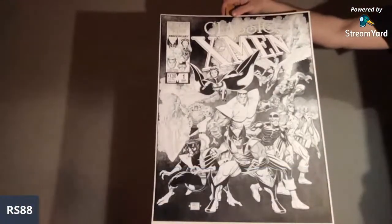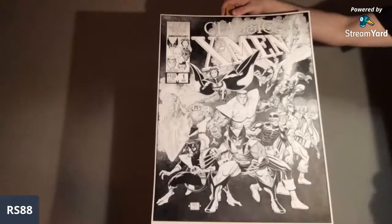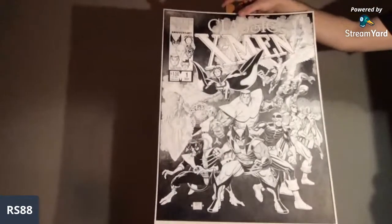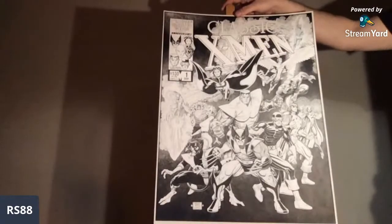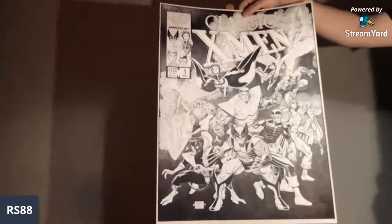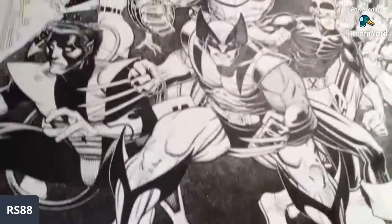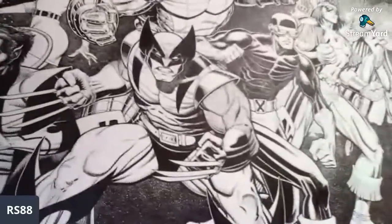Okay, well, I don't know if I can find it. I'll just grab the published cover. I don't think I have the picture of the original, but I really like it. Arthur did a really good job of capturing the sinew of everyone. I know, right? Like Cyclops' leg there, and even Wolverine's leg.